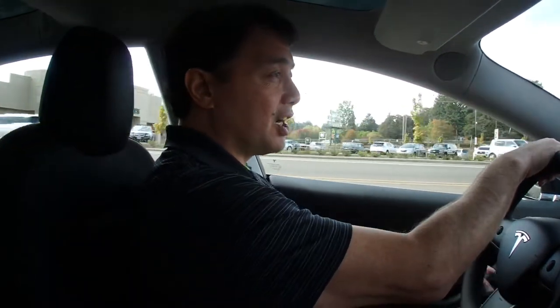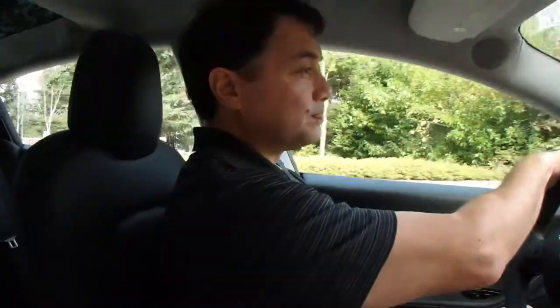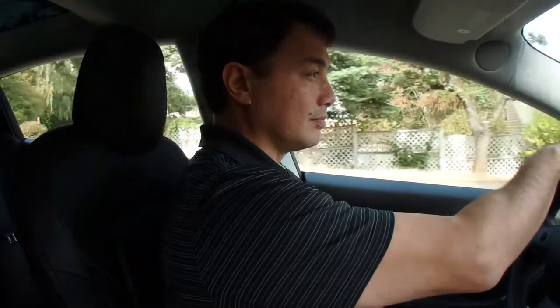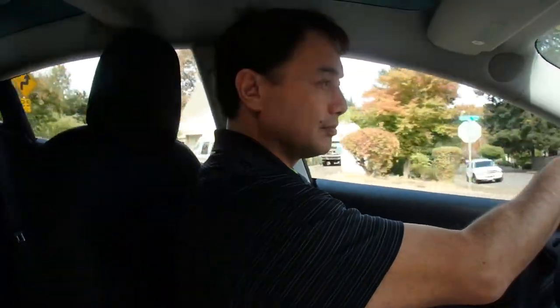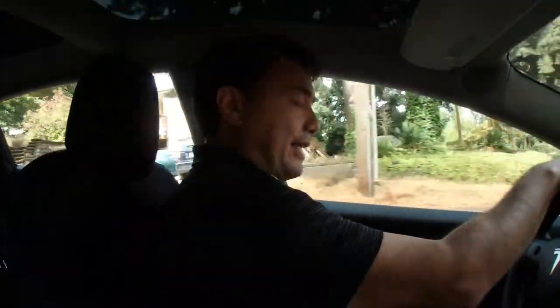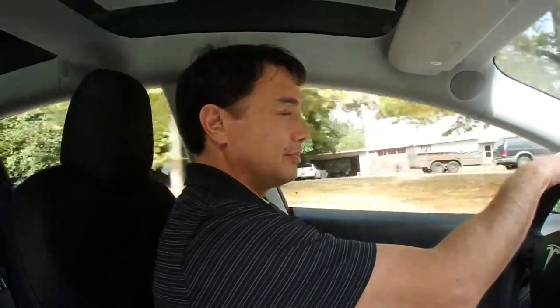Home charger's $500, then you have whatever installation fees there are. So one of the negatives, though, is you'd be unable to drive it from Portland, Oregon to Pendleton, Oregon and back without having to stop and charge somewhere. Yeah. And then since you're in a remote area of Oregon, there may not be a charging station.